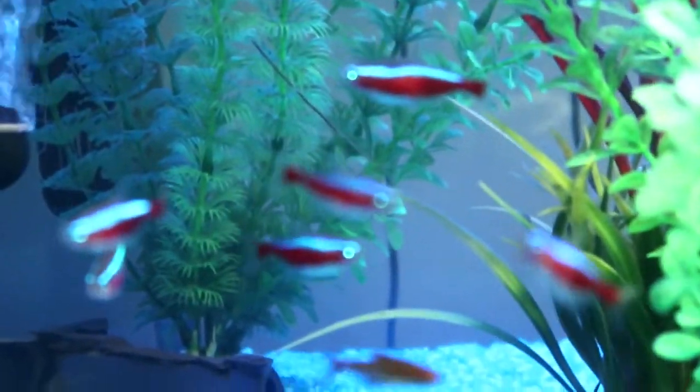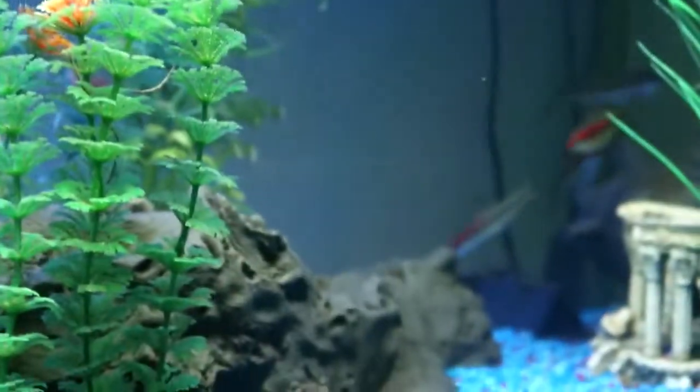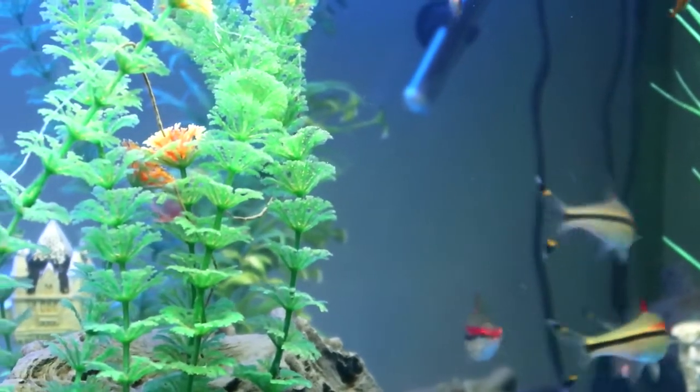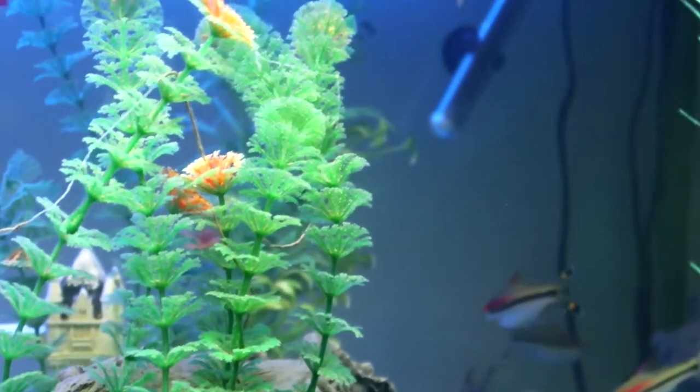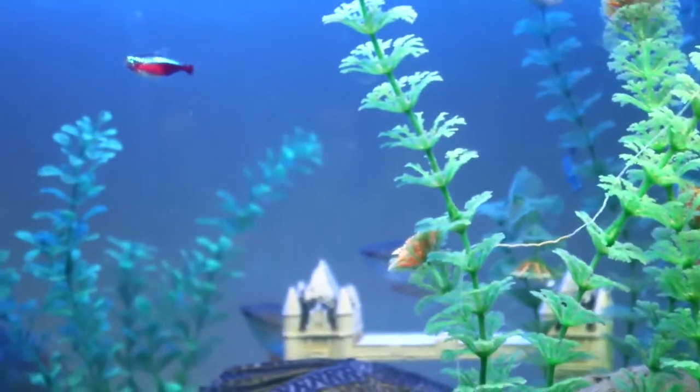Definitely one male, and I've got females. Not sure about the bristlenose, the albino, because that has got a bit of whiskers on its head, but only to one side, and I'm told that some females can have them, so I'm not quite sure.